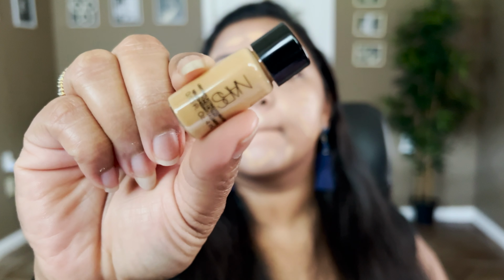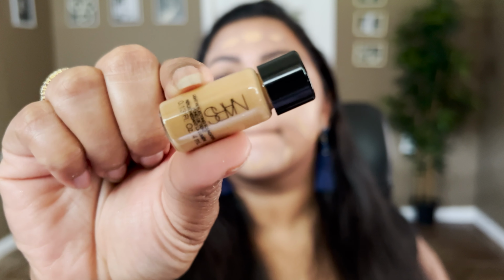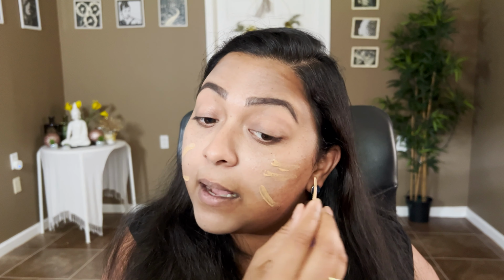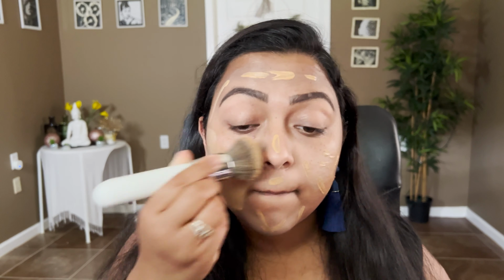For the foundation, I'm going to use the NARS Light Reflecting Foundation. I have the shade Syracuse with me, which is medium deep 1. I have a tiny version of this, which is perfect for me right now because I am tan. I know. It's going to take a while for this tan to go away.